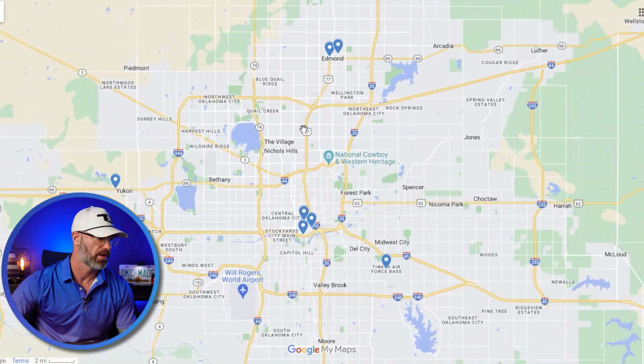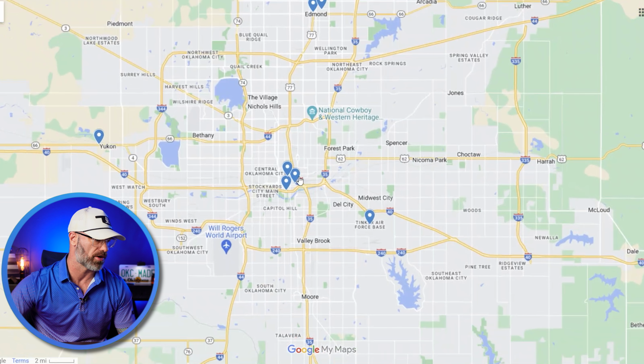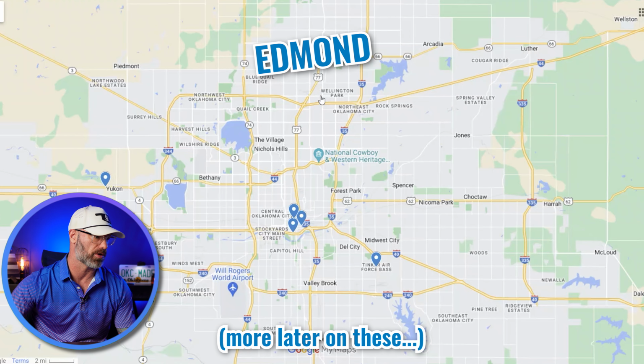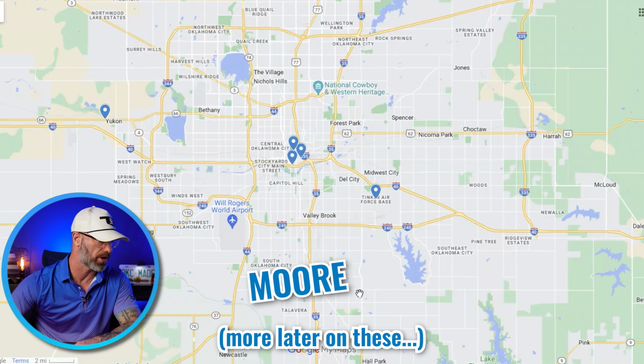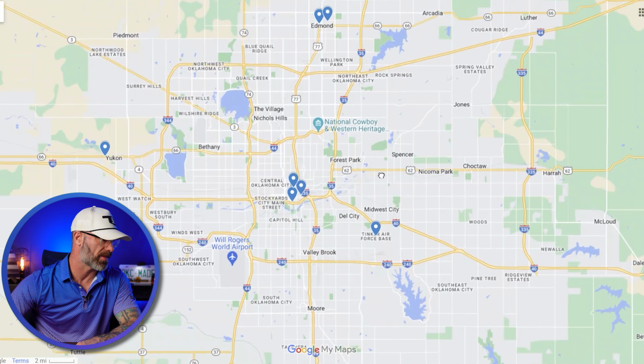And then let's see, another helpful one to know is this 77 right here. That's also known as I-235. As it gets a little bit closer down to the junction here at I-40, it turns into 35, and as it goes north, it turns into what we call Broadway Extension, and it takes you right into Edmond, Oklahoma. Now down here on the lower side of the metro area, you'll find I-240, and it runs along that south side of the metro area. It kind of cuts in between Moore here and Oklahoma City proper. So that's a general breakdown of kind of the highway system.